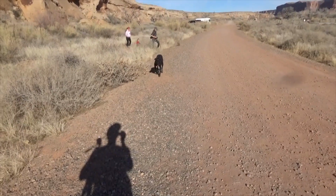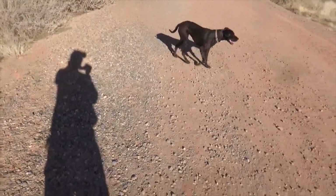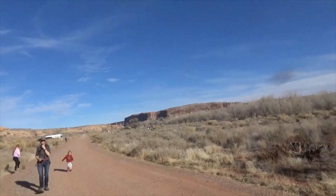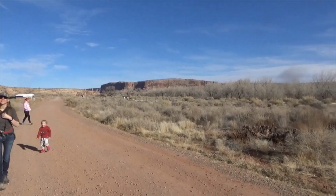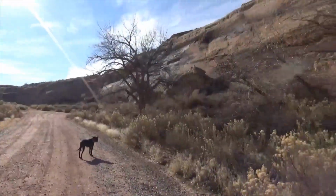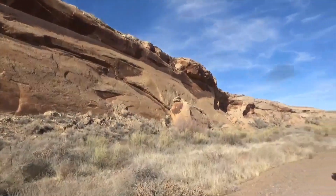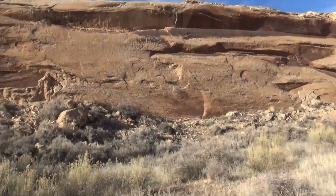Well, I can honestly say that that was the best 3-hour drive payoff that I can remember. If you get a chance to come out to Sand Island Petroglyphs, do it. It's spectacular. It's a lot less graffiti than we read about. And there's just tons of awesome glyphs everywhere.